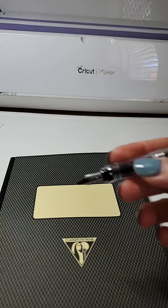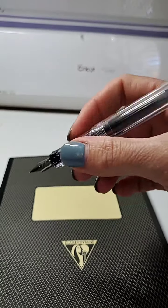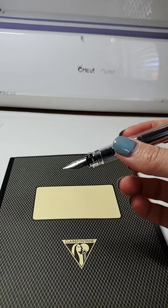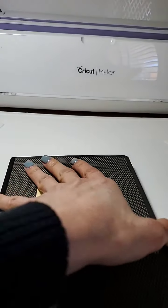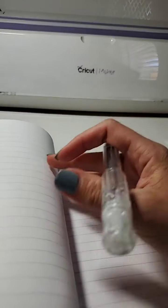So here's the Pilot Kakuno fountain pen that I've actually just started using because I'm trying to work on handwriting with my son, and this is a fountain pen that's designed for kids. It has a happy face on it. There we go. So I got him and me matching ones. Anyway, here's the fountain pen. I'll just show you how it writes on here.